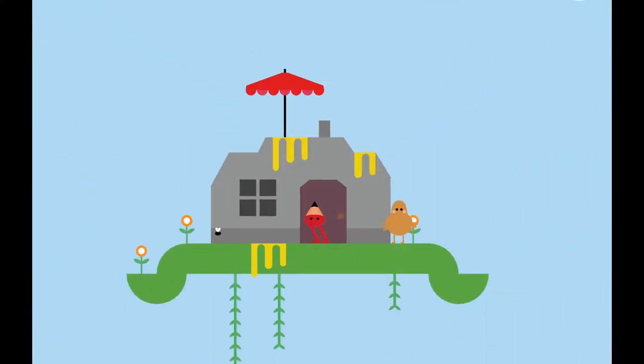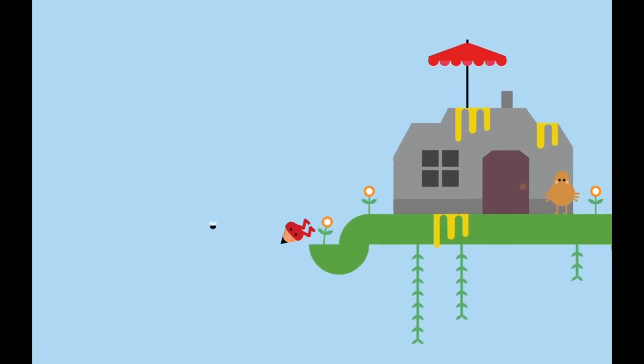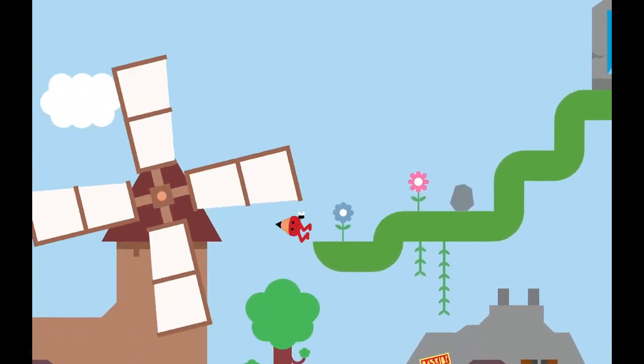See ya. Do we know where the scarecrow is? Yes, we went past it. When we talked to the bird. Was that right at the beginning? Really? Yay! The fly's still there. Let's curse the fly.